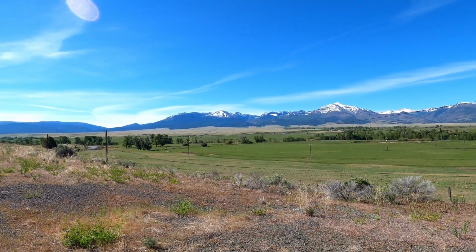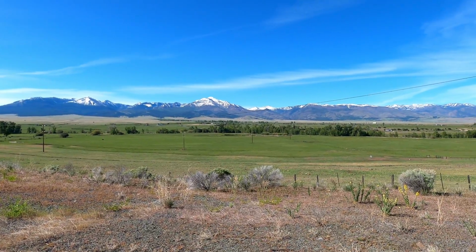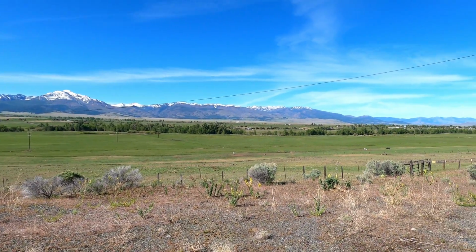As you can see, these beautiful snow-capped mountains. These are the Malheur National Forest mountains. So right now we are headed to Hell's Canyon, where our next destination is. We'll see you there in a few hours.